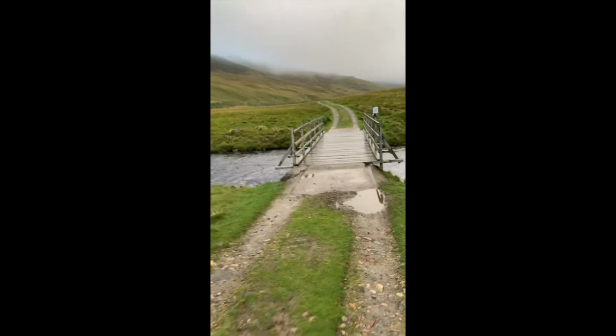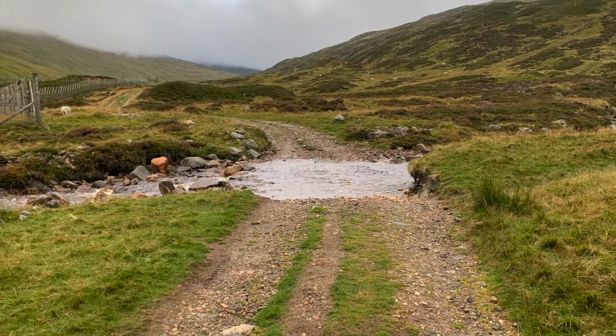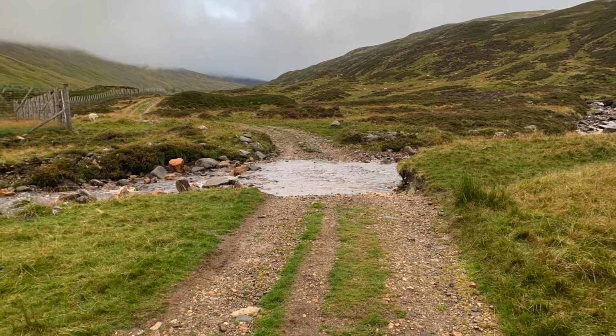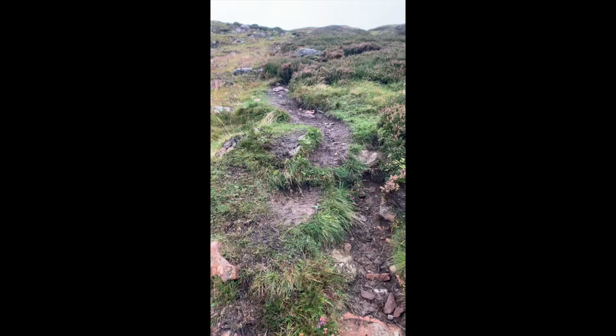A little rain. You'll reach a second crossing over the water. Once you've crossed, immediately turn right and follow the river uphill, staying close to the river initially.